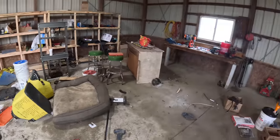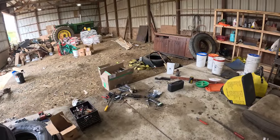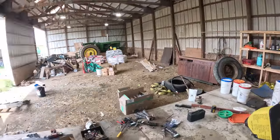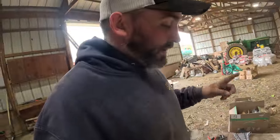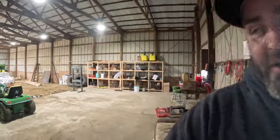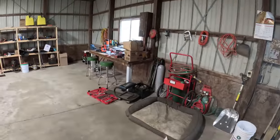I do have another workbench, a big one that's probably gonna go right in the middle here, just because I'd like open space. I'd put it down that way if I had concrete. So when we get concrete, we'll probably do that. That's not in the budget right now, but by the end of the year, that is the plan. Well, gained a lot on this. Looking a lot better. We got all our tools here.